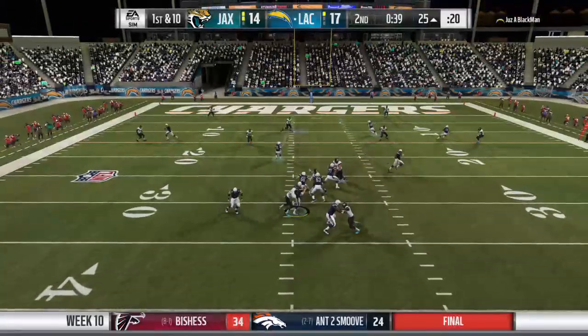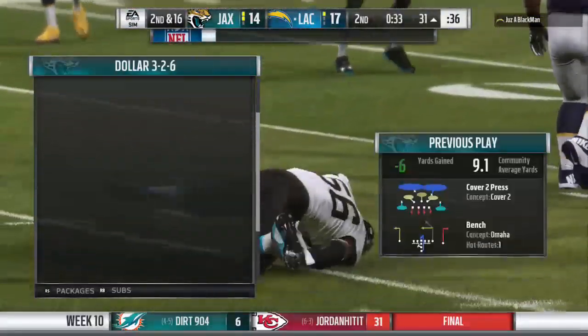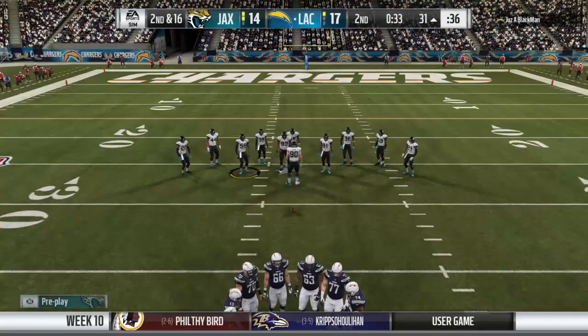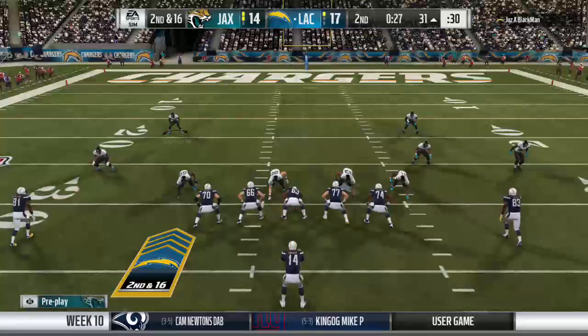First down throw, Darnold under pressure, and he'll go down. Sacked back at the 31. Dante Fowler in there to sack him, and that is 10 for him now on the year. Sacks a growing theme in this first half. This is second and long.